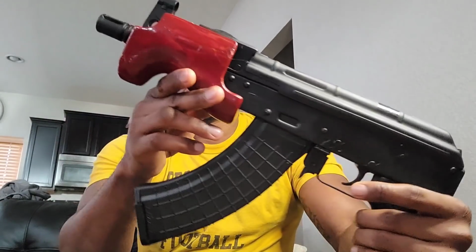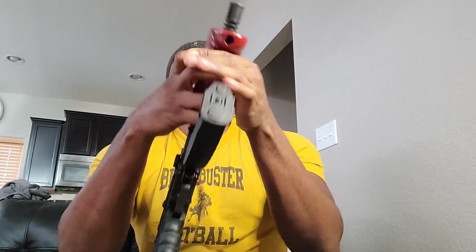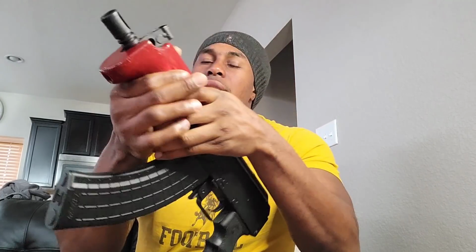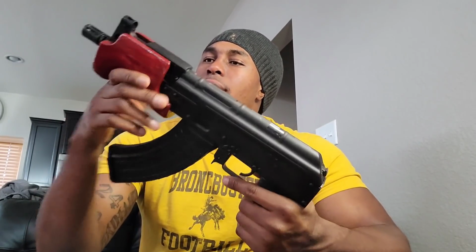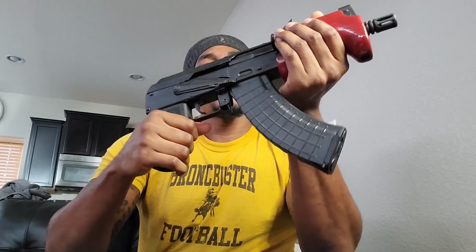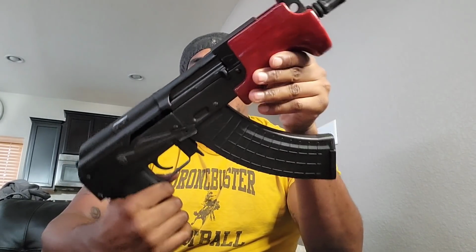Next, we got this little thumper, the Micro Draco, chambered in 7.62 by 39. Y'all see I did my own little personal budget wood stain right here. I didn't think it came out that bad, and this AK is not supposed to look all that good, but yeah, there it is.